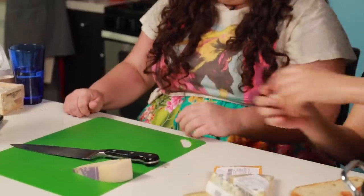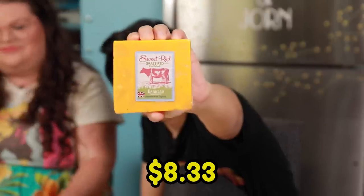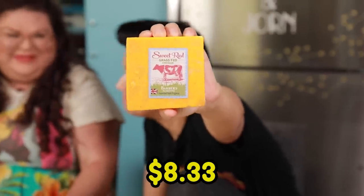Let's pop this bad boy into this bad girl. Let me show it. It's just a block, but we just got. Just give me the cheese. The sweet red grass-fed cheddar. This is the orangest cheese we have.